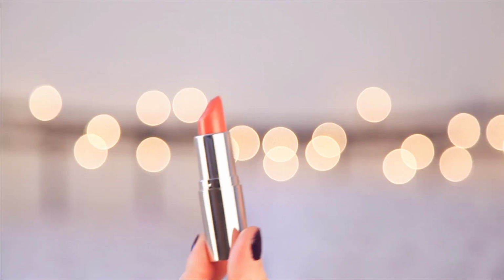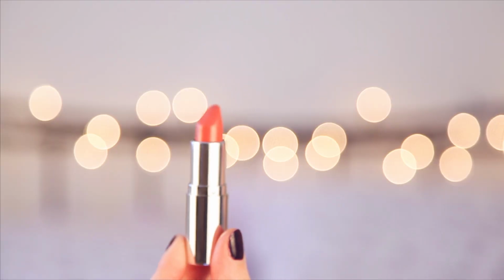So this is called Colour Crush 315, and again it's just a really nice nude colour, has a bit of a shimmer to it which I'm not really all that fond of, but with this colour I like it. It's just a really nice shade. It's kind of like a peachy pink colour, so still nude, but again if you've got paler skin you can still get away with something like this. So it's definitely one that I've worn loads of times and I am absolutely loving this still.